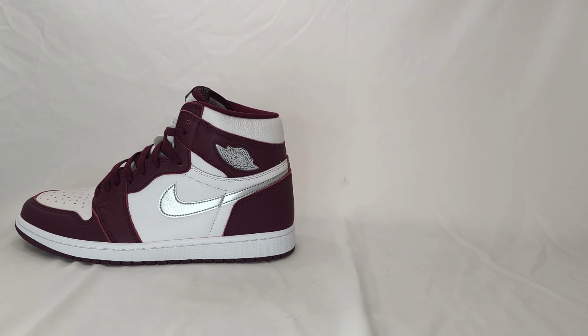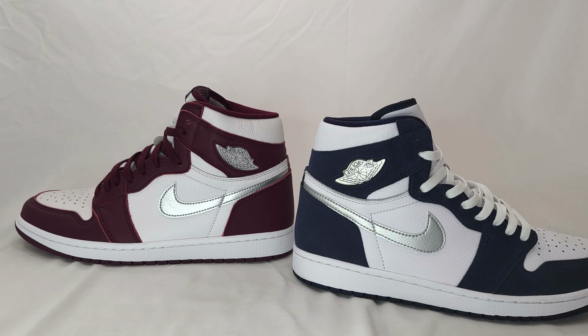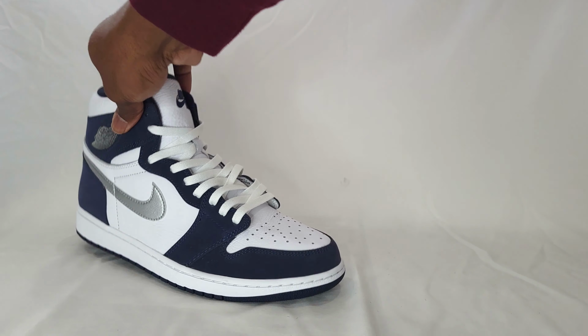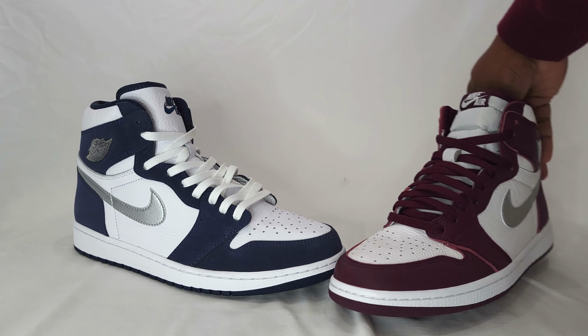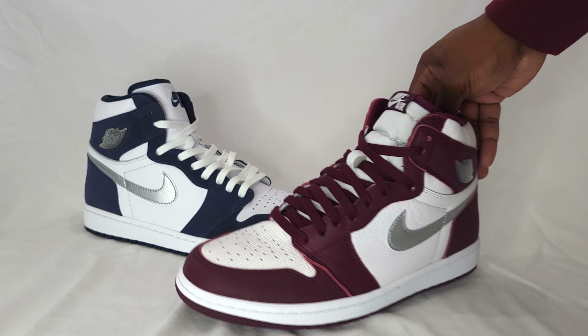Now, as far as resale, if you care about that sort of thing, of course, I paid $170, which is the retail price. And I believe in my size 11, the shoe's right around $200 to $210 for the shipping, processing, and state tax that your stores are now charging you. If you go aftermarket, expect to pay somewhere around $230 to $250 for this shoe.